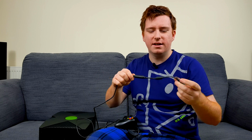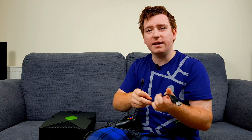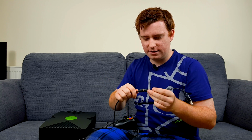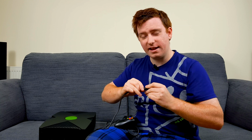They also made the breakaway cable. Obviously, this was in the days when you still had big long cables, no wireless controllers. So if it was plugged into the Xbox and you got up and pulled it, it would snap in half rather than pulling your Xbox halfway down your living room. So yeah, that was quite good.